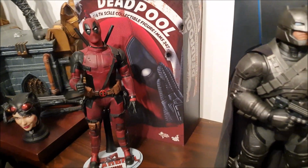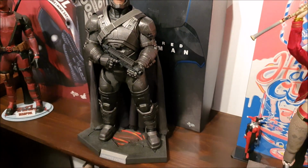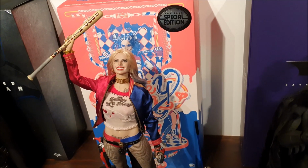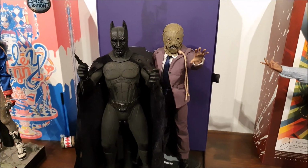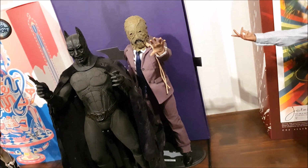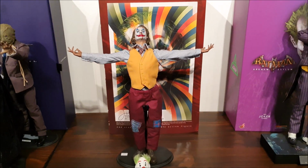There's Deadpool, DP, armored Batman from BVS, still in that same pose because it's simple but badass. I ain't gonna mess with that. Harley holding up the baseball bat that he is, and the Scarecrow and Demon. Tweaked the Demon pose a little bit, just revealing his body a bit more. Kept Scarecrow the way he is. Bathroom scene Joker, come on, man.